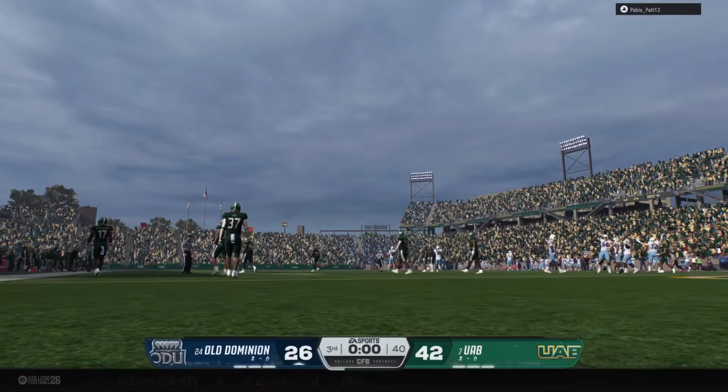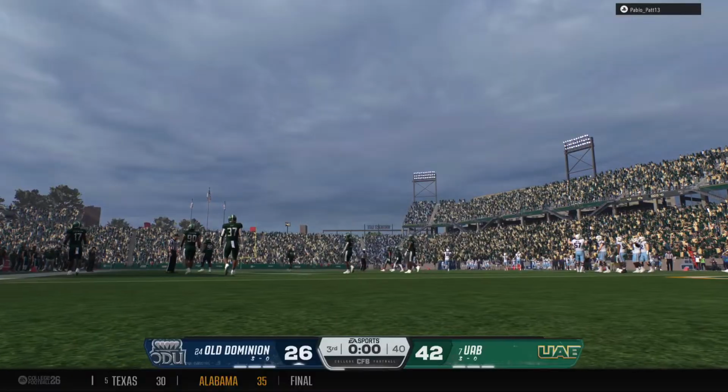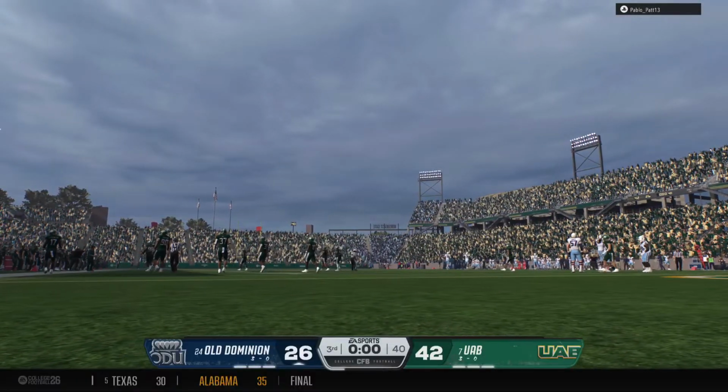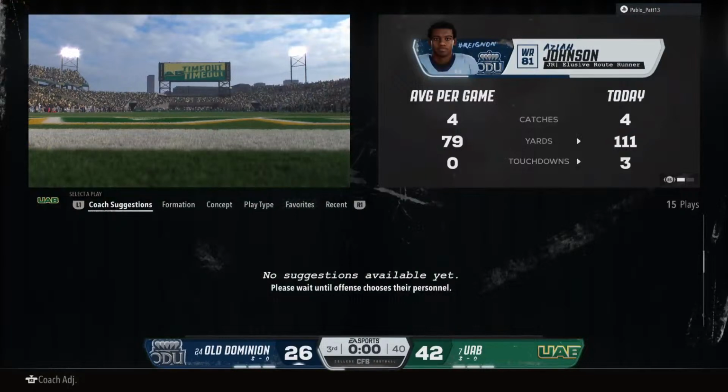Have a day, young fella. I foresee some social media posts in his future. Not 1, not 2, but 3 receiving touchdowns on the day. What a ball game.